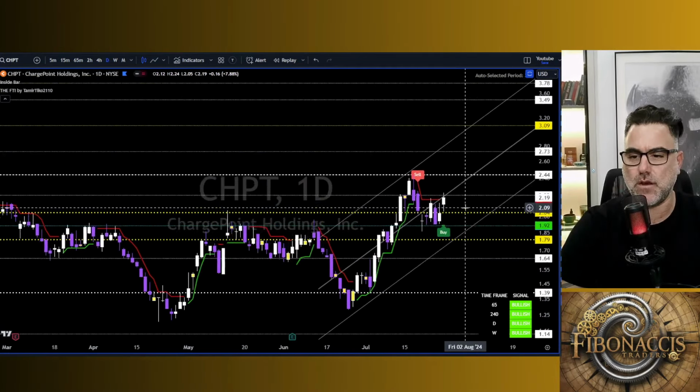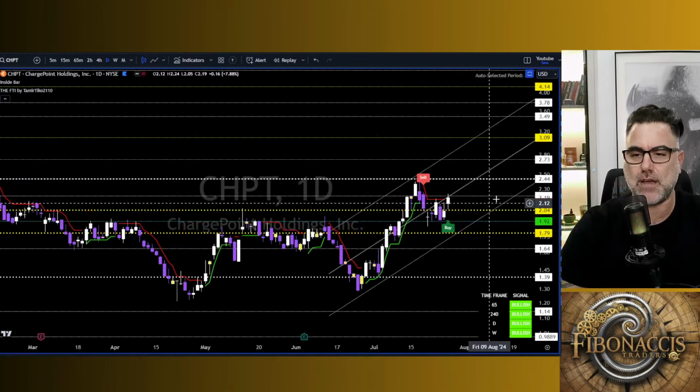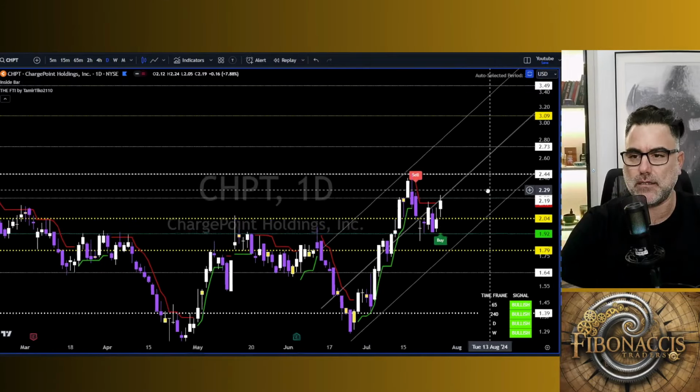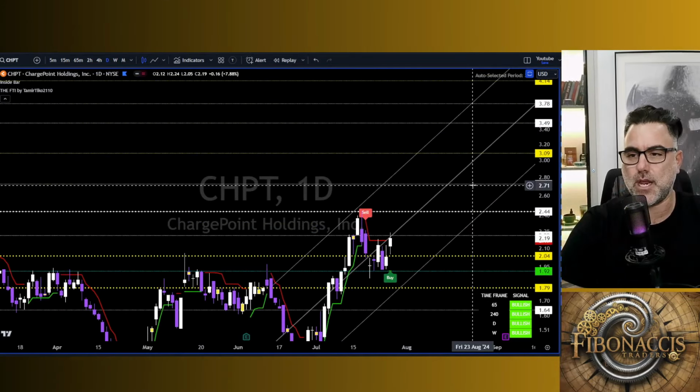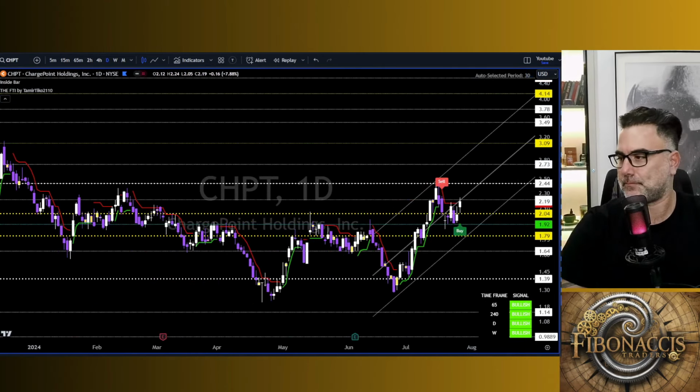Charge Point, CHPT, uptrend channel. We're above the yellow zone, bullish on all time frames. This is what we love. This is the kind of setup we love. Long continuation above the 220 area, and then 241, 244, 273, and 310 to the upside.